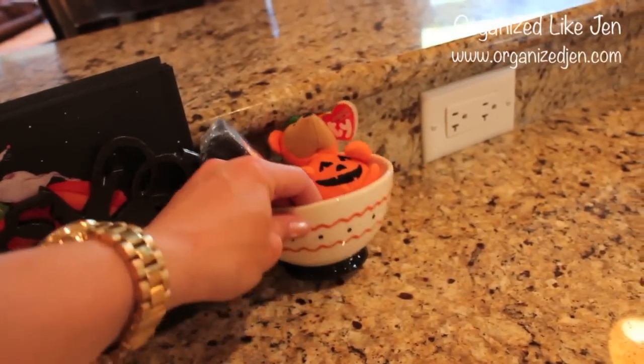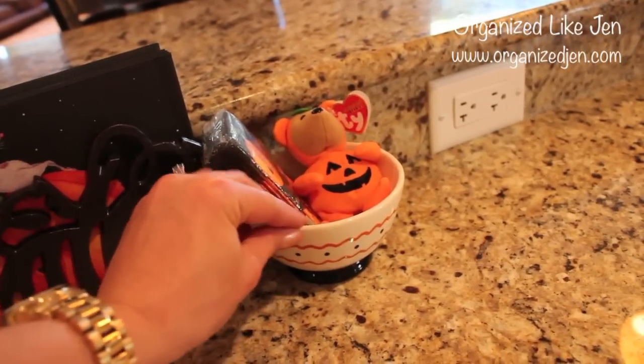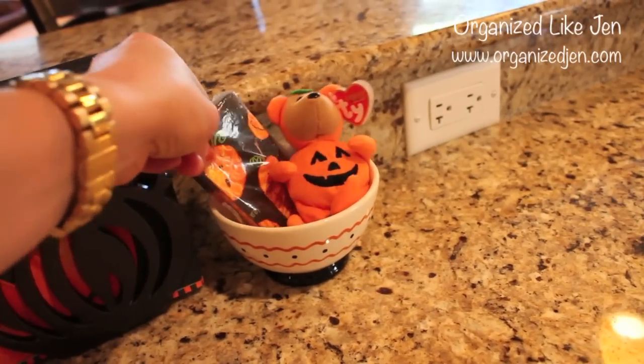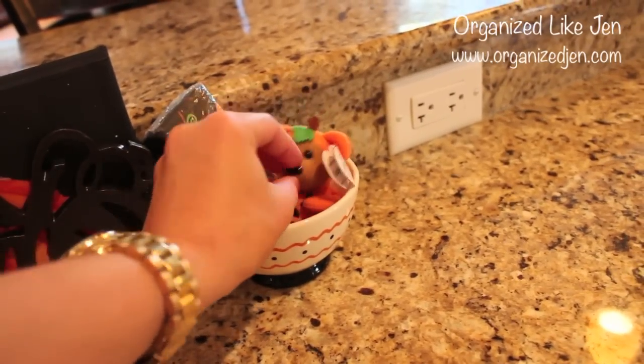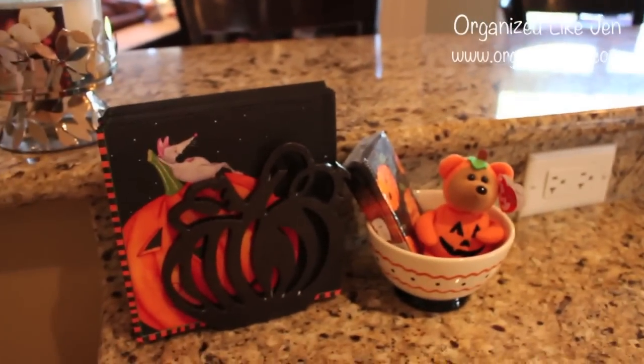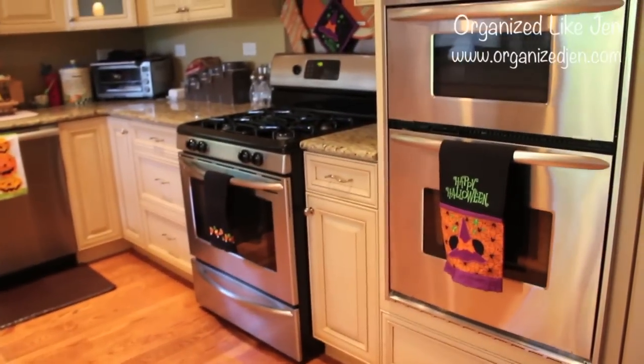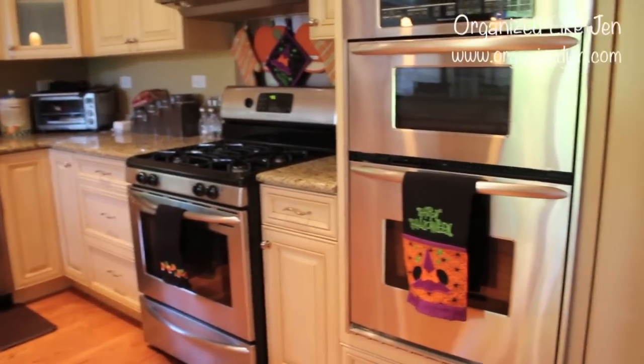Here's another bowl that's part of that bowl set I mentioned before by Tag, and I just have some pumpkin tissues in it and this little thing that was probably a gift from my mother-in-law. We exchange Halloween gifts every year. I might put candy in it or whatever, little knickknacks. And then for the rest of the kitchen, it's mostly decorative towels and mugs and things.